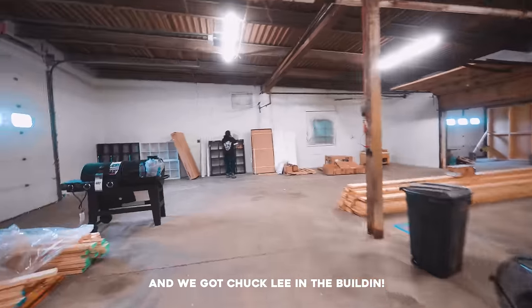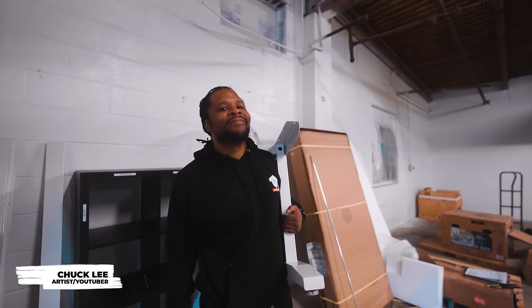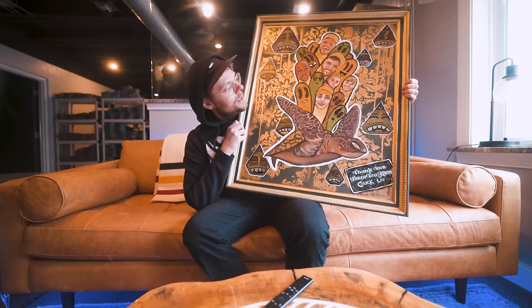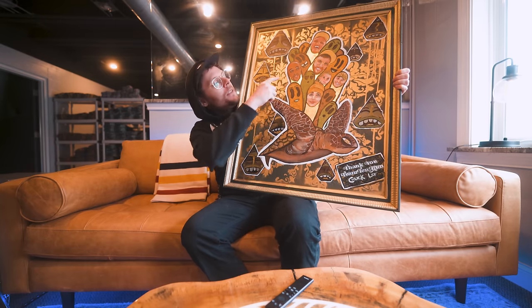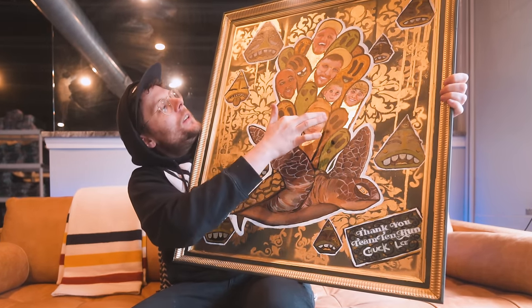Hey, we got Chuck Lee in the building from all the way from Detroit to come help out. Hell yeah. Thank you, brother. Yeah, got you, man, for sure. Wait till you get a load of this painting he made us. Look at this. Chuck Lee walks in the door with this thing he made. Look at that. That's Red. That's me. That's little Juniper. That's Nikki. That's Wifey. That's Nick.